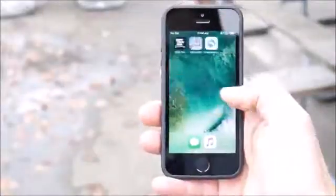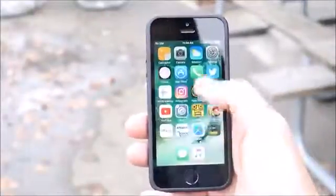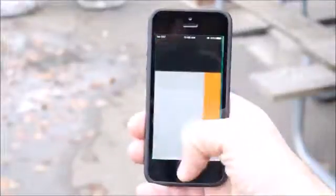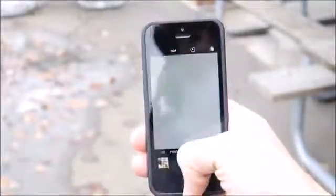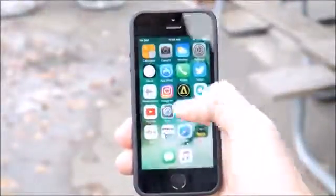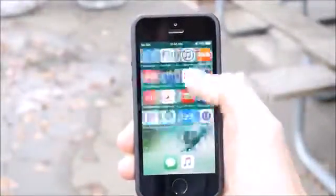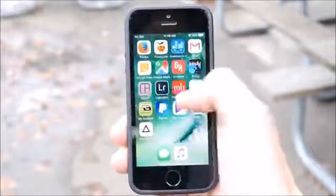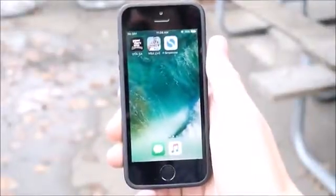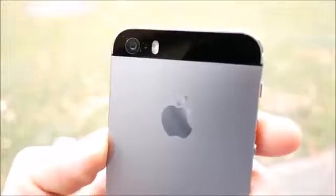Now, in terms of the performance on the iPhone 5S, if you're familiar with the channel, we do performance tests all the time to check to see how slow it's getting or how fast it's getting. And the iPhone 5S, as you can see in this example, still performs pretty well here for 2017. All your apps are gonna work just fine. It might be a half second or a second slower than one of the newer iPhones, but it's still gonna be just fine to get your daily tasks done. And it's not gonna give you a headache in terms of the speed. Just don't expect blistering performance anymore from the 5S.